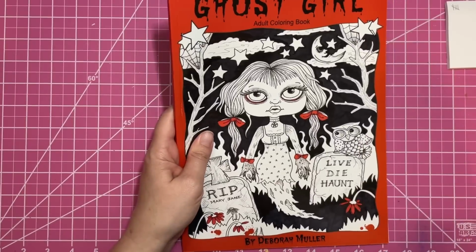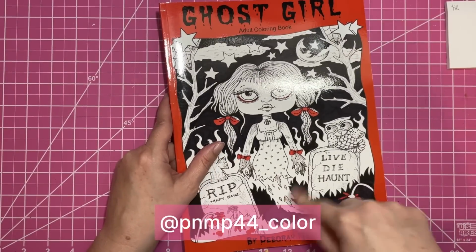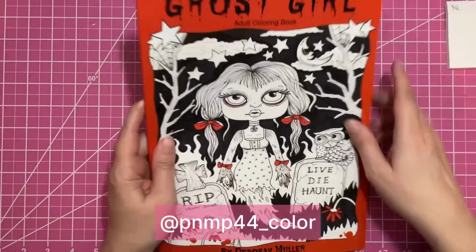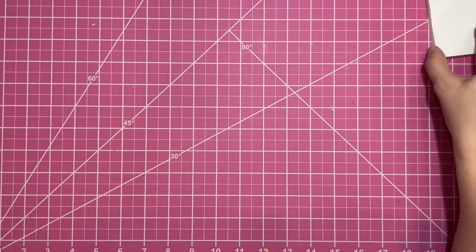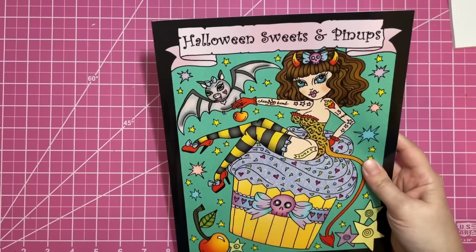But I got this one because one of my lovely, talented friends on Instagram, Phaedra, she did some pages out of this book, and I was just like, ah, I need it. So yeah. If you want to give her a follow, I'll put her Instagram name on the screen because she's just so talented. Okay, so next one is Halloween Sweets and Pinups.